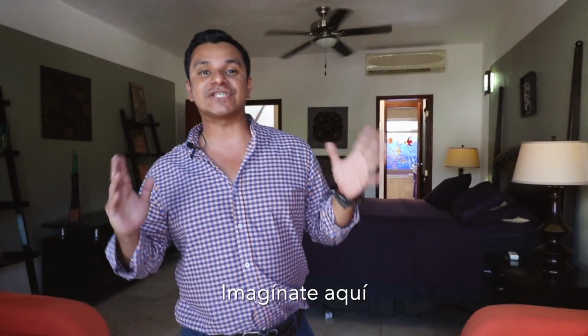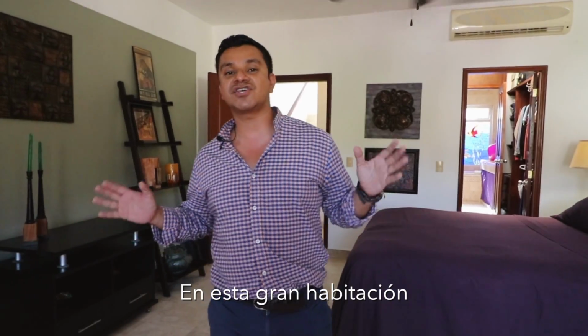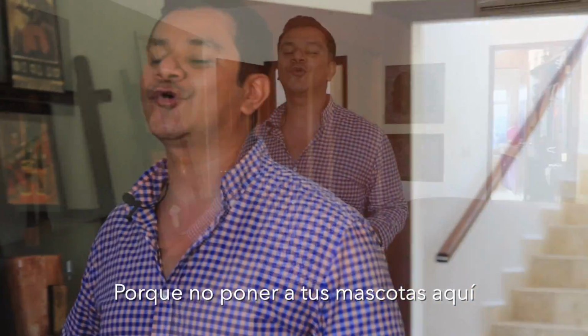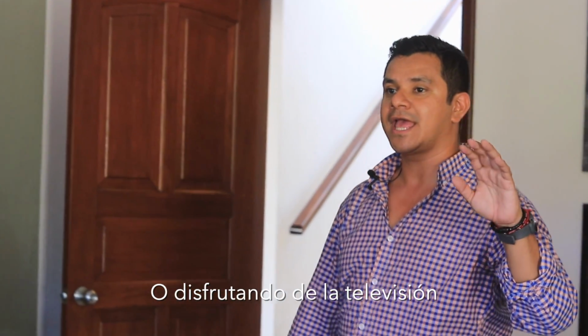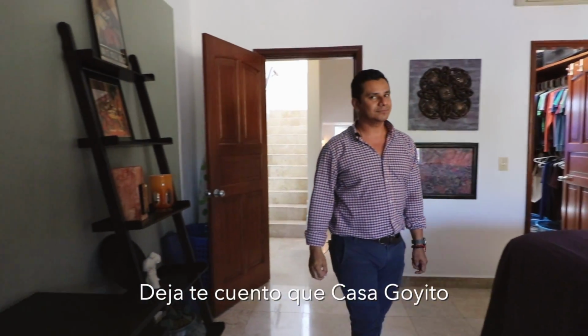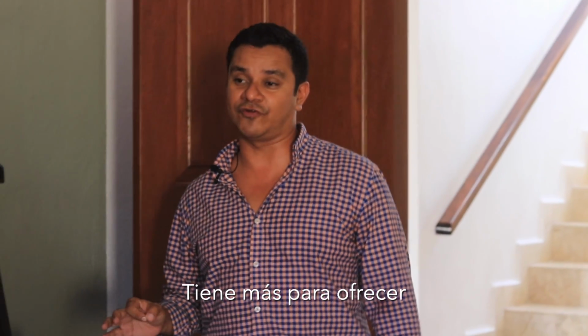Just imagine yourself spending your day off or your Sunday fun day in this huge master bedroom. Or even better, what if you have your pets over here, your cup of coffee over here, or, well, just being lazy in this comfortable bed. Why not, if you have your TV here? Well, let me tell you that Casa Goyito has more to offer you.